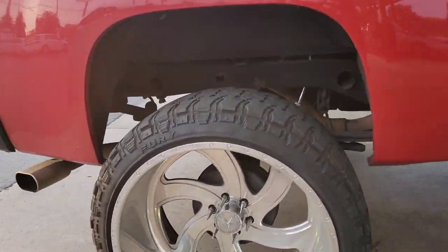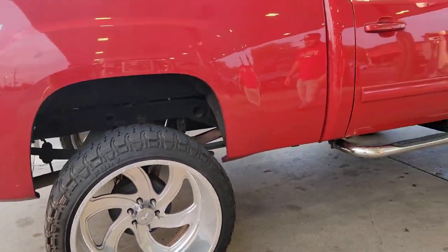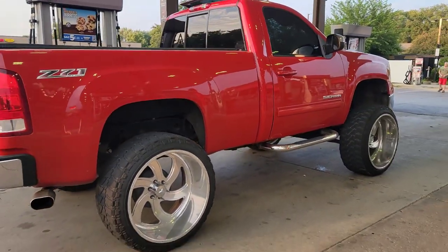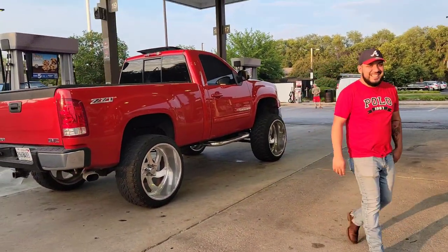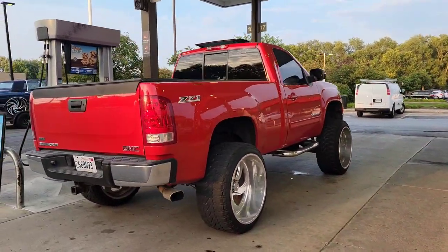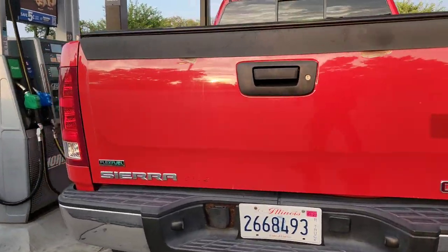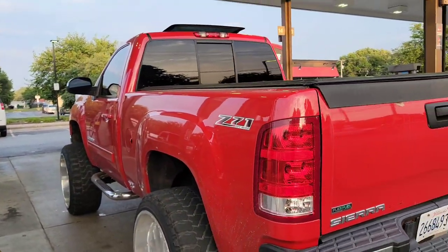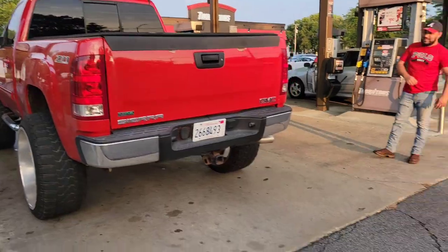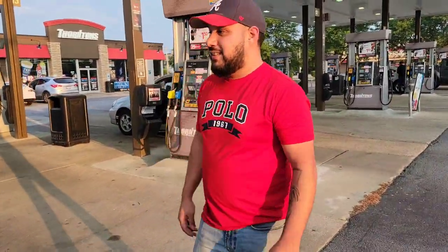These are Forces? American Forces. Ooh, American Force. There's only one problem, bro. You want me to tell me? The problem is that it's dirty. You're supposed to have them billets shiny. You gotta put them to work. Nah, this is your daily, so I understand. Yeah, it's gonna get dirty. And you can't even take this to the wash. You gotta always do a hand wash.